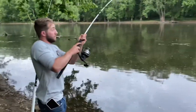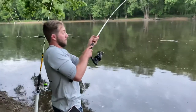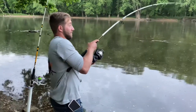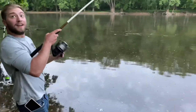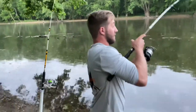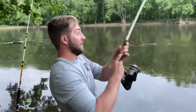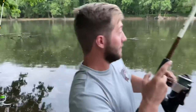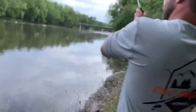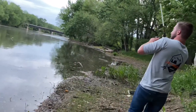Channing's on with the third fish of the day. We're not sure if it's a channel or flat yet. Giving him a good run. Oh, he went into your other line. Yeah. Is that cut bait? Yeah. That could be a flat. I don't like where he's taking you.